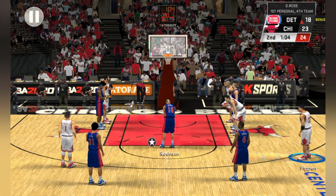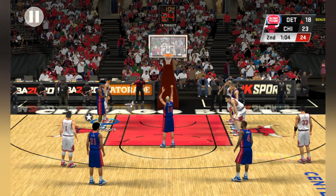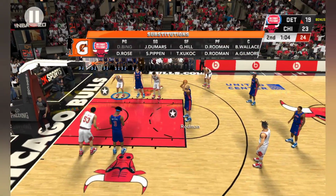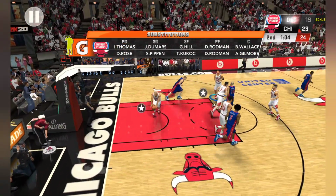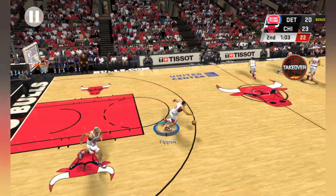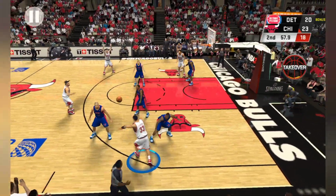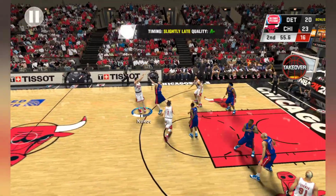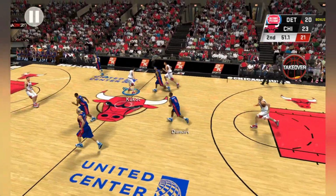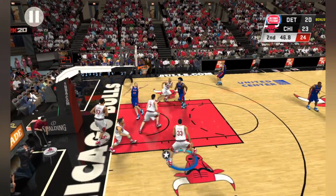First foul of the game, and the bonus will go to the free throw line. And he knocks down the first one. The Pistons making a change here. And both free throws good. Quarter number two, around 3 minutes gone by. Right side, Pippen. Pass to Kukoc. Launches it. Detroit with the rebound. Dumars with it. Still getting warmed up offensively. No buckets yet for game three.